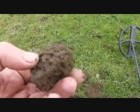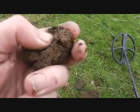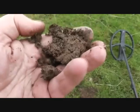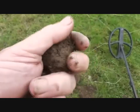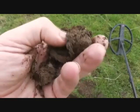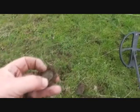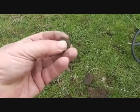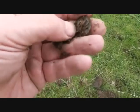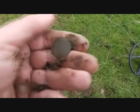Coin ball, about 9 inches, very small signal, and no numbers. So just what are you? Here we go. Oh, gotta be a button. Got to be a button, and it is a button. There you go. Bronze button.